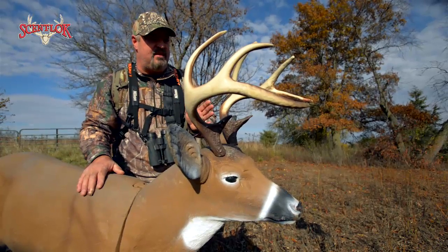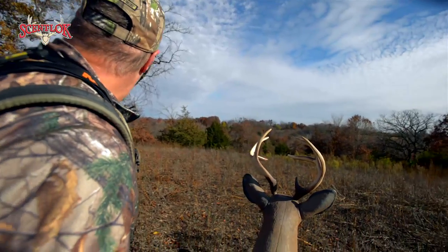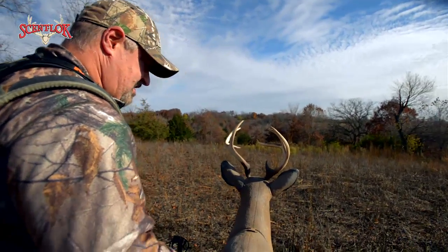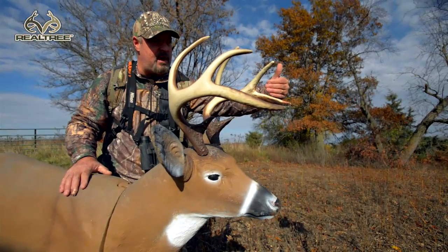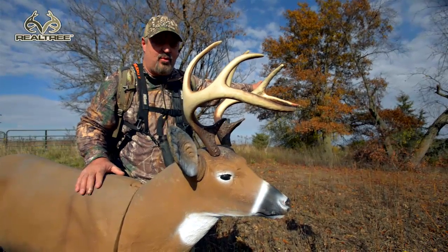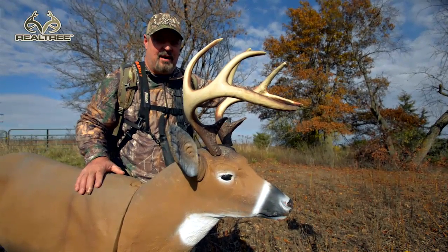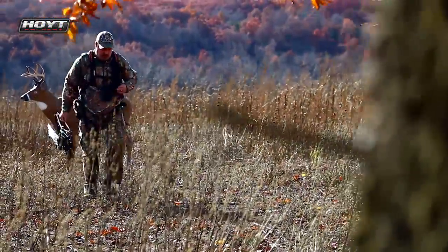So I like to face that decoy right looking the way the wind's blowing, so the wind's at his back, because what these other bucks like to do, they always like to get downwind. They like to face off with them nose to nose. So what they'll do is they'll loop around, get downwind, and come right at them. So if that works, I'm going to have a 20-yard broadside shot on any aggressive buck that comes in tonight. So we'll see what happens.